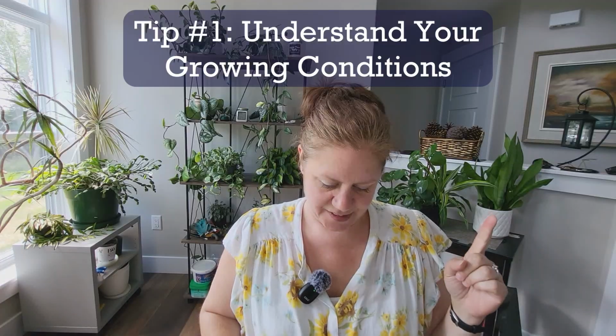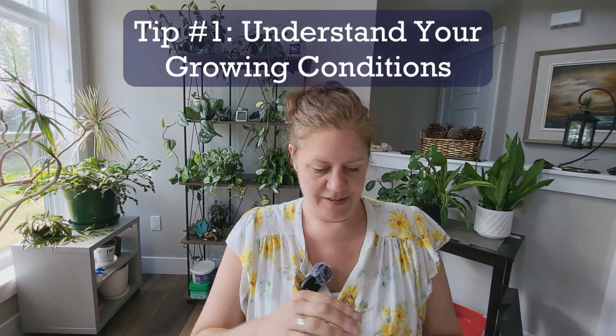But let's jump in. Tip number 1, understand your growing conditions. There's a few things that go into this. Firstly, and probably one of the most important, is know your zone, or what they call your hardiness zone or your growing zone. Those are all the same thing. And that's what helps you understand what plants will grow and survive in your climate. I'll include some links below for Canada and the US to determine. There's a website that you input your information and it tells you what zone you're in based on where you're located. But that's probably the biggest thing.